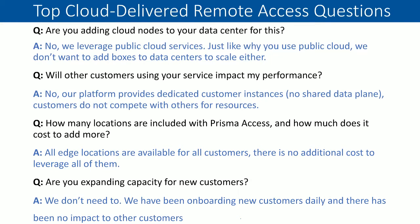We talked about the next one. No, because of the separation of the data plane, there is no concern that performance will be affected by anyone else.